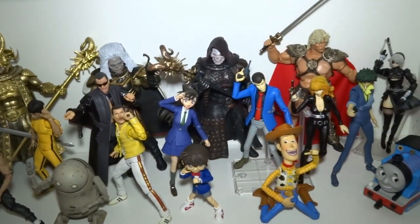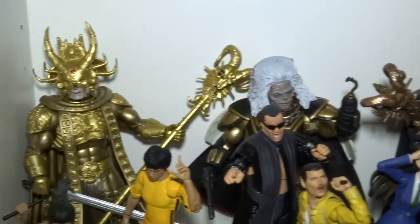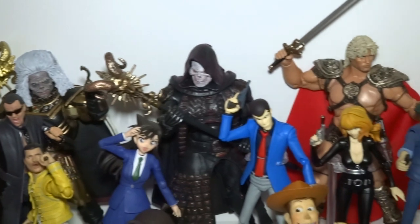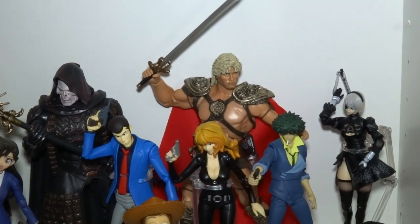Just a whole mishmash. You got the Dolph Lundgren Masters of the Universe figures from Super 7. I love these, but it's kind of heresy that the only Masters of the Universe figures I own are those ones. But, you know, I love it. It's more for the meme.